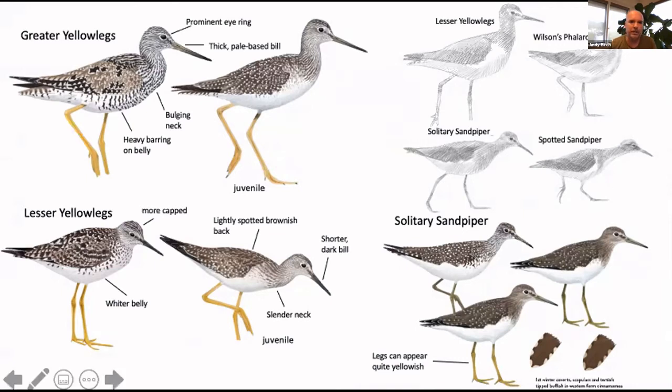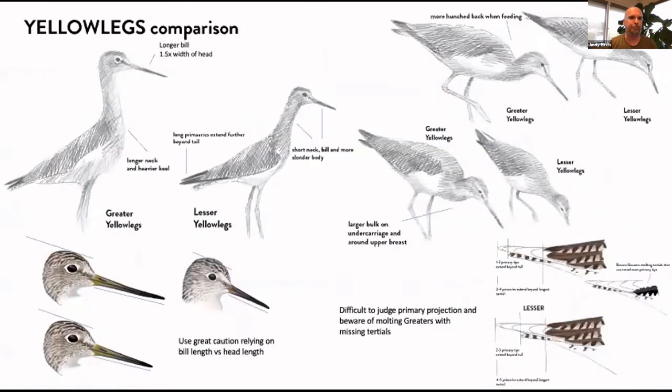And then over on the top right here, just a fairly rough idea of a size comparison between some of these species, including Wilson's phalarope and spotted sandpiper. Sibley has a blog post, "Why Are Yellowlegs Hard to Identify?" And it focuses on how variable the bill length can be, which is often the go-to feature when IDing a lone yellowlegs. A rule that birders tend to follow, as I've mentioned before, is that if the bill is 1.25 to 1.5 times the width of the head, then it's a greater, whereas lesser has a much shorter bill, usually not much longer than the width of the head.